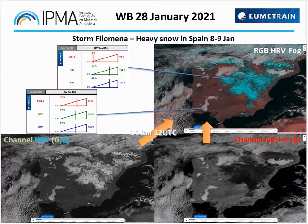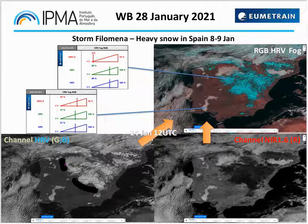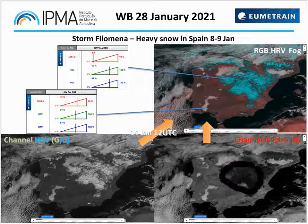So looking at the RGB for HRV fog, as the previous one, it has two HRV channels, so it's a high resolution visible. And as in the RGB clouds, we can see a small difference in signal between the fog and the snow in these channels. This one has the near infrared 1.6 channel included, and you can see that there's a high contrast between the snow and the fog or low stratus you can see in other places.